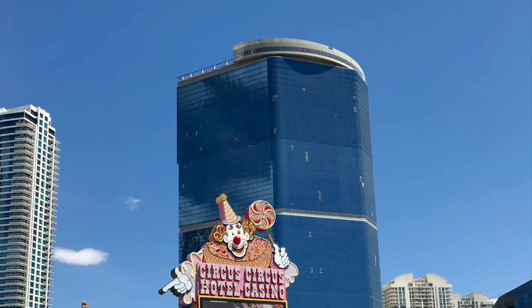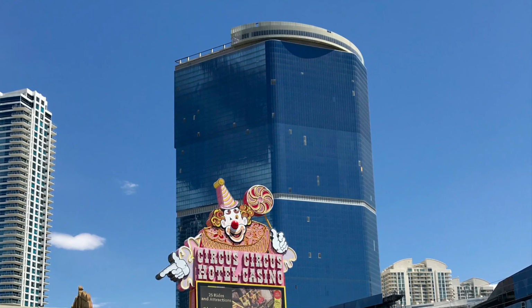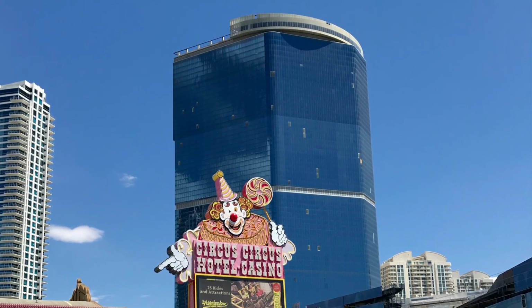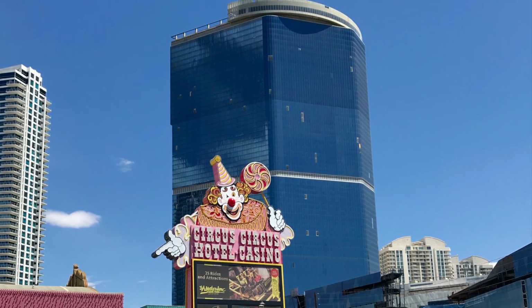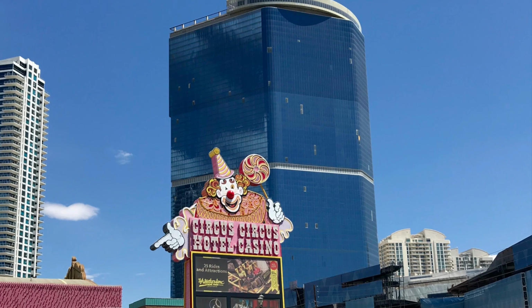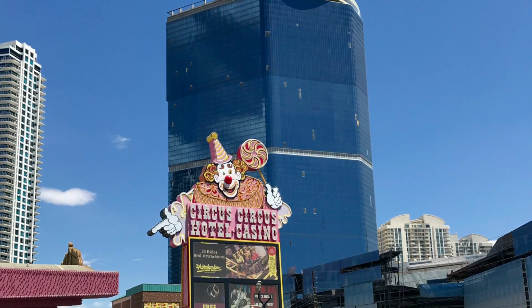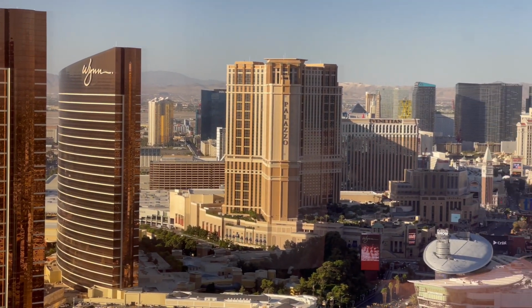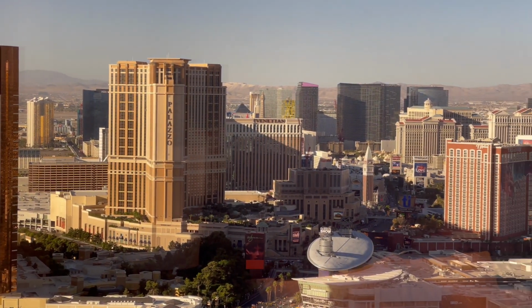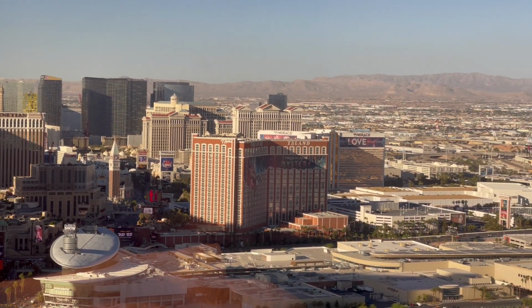The second minus is the location of this property. Resorts World is located towards the northern end of the strip, and your closest casino is Circus Circus. Now, if you're a business traveler, there is a convenient Tesla ride to the convention center. And in time, when Fontainebleau opens, it could be a game changer for this end of the strip. However, don't forget, it is a 4-mile round-trip walk to Center Strip from Resorts World.